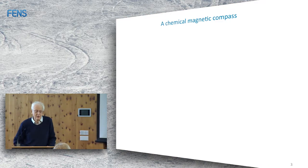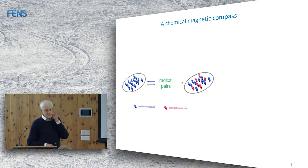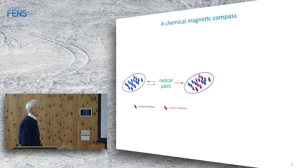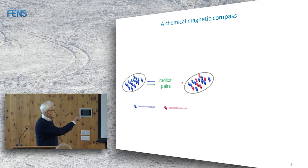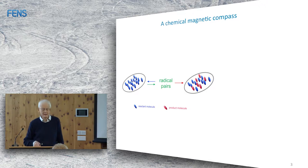So what I want to talk about is a chemical compass in night migratory songbirds. So the basic idea is this, that there is a chemical reaction somewhere in the bird's body that is sensitive to magnetic fields as weak as that of the Earth. So schematically, we have a reaction here, an array of reactant molecules in blue, which can be converted into short-lived reaction intermediates known as radical pairs. And we'll come on to what they are in a minute.